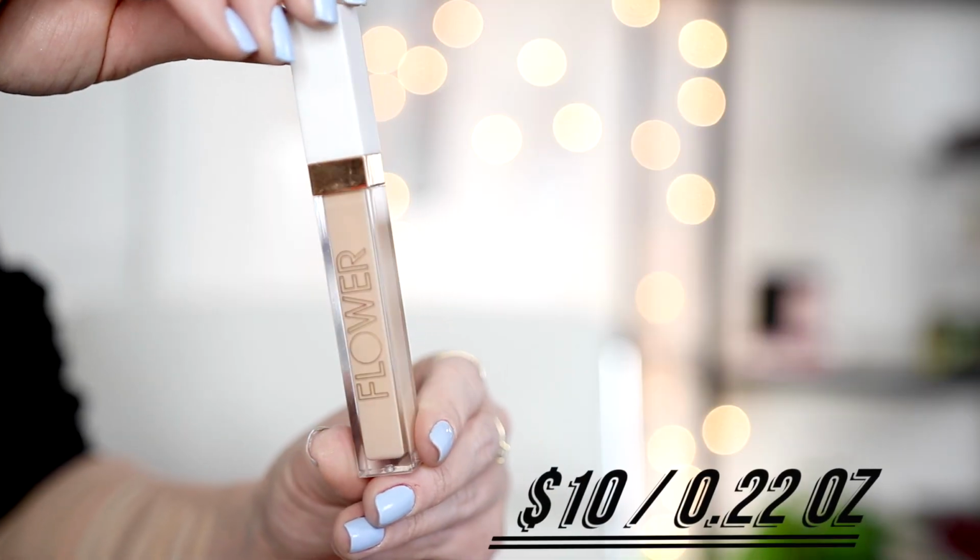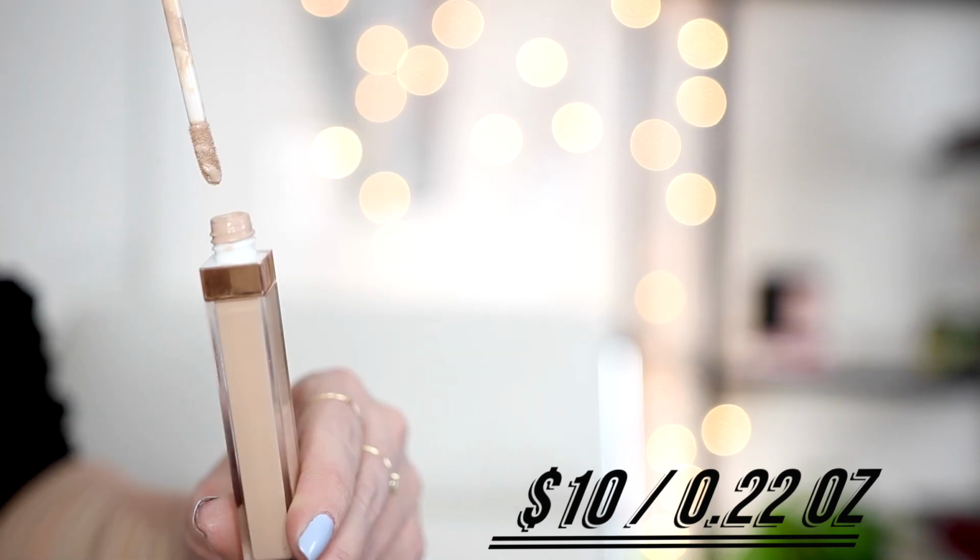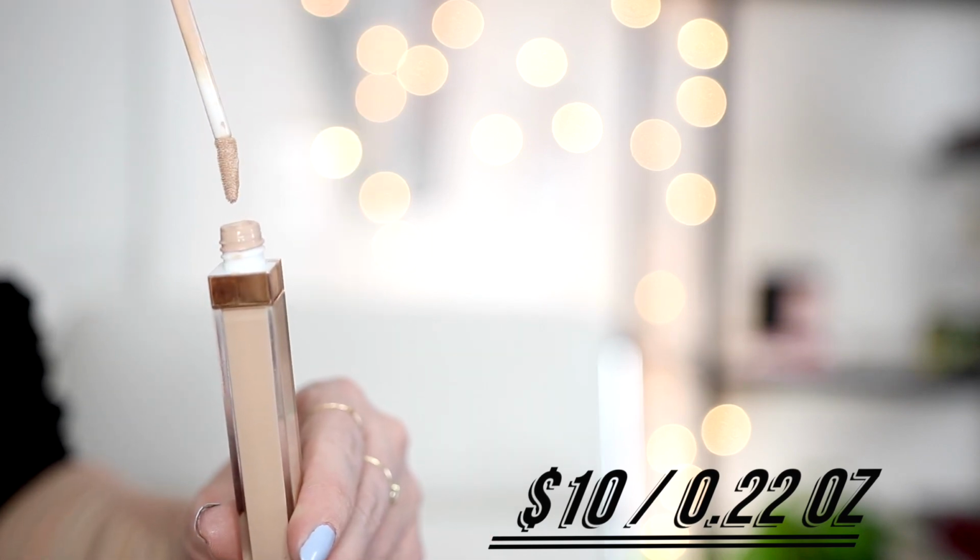Next one is the Flower Beauty Light Illusion Full Coverage Concealer. This concealer retails for $10 and you get 0.22 ounces of product in it, so pretty good deal. I actually wore this and showed you guys applying it with the Flower Beauty Light Illusion foundation during 15 Days of Foundation. I've tried it a bunch more since then, and I want to share my thoughts with you guys.